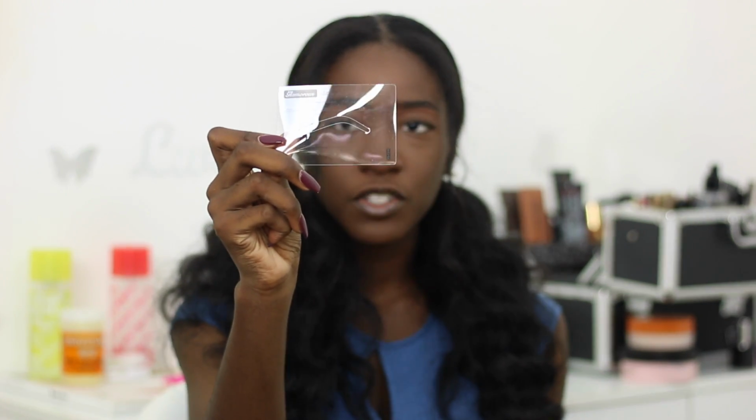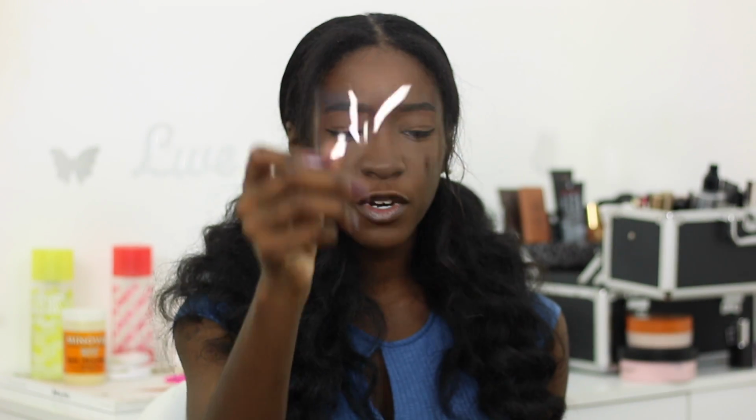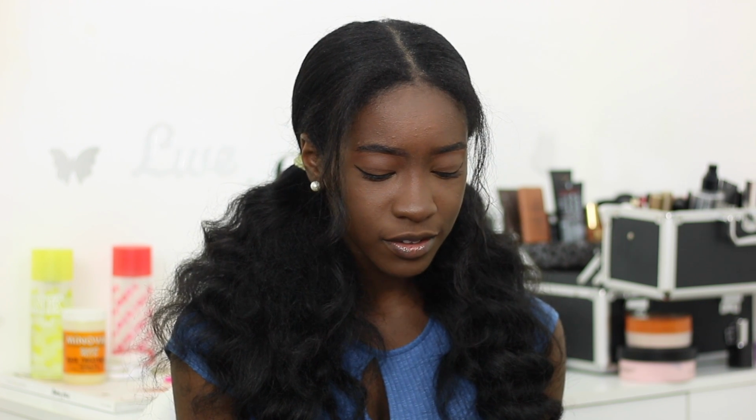I hope the camera will actually pick up the shapes. This is the elegant shape. This is the classic shape, kind of looks like a sperm cell, and this is the delicate shape. Out of those 4, I think the one that I kind of go for when I'm doing my own eyebrows is the, I don't even know, the delicate shape? I don't know. We'll see how eyebrow stencils actually work when trying them out.